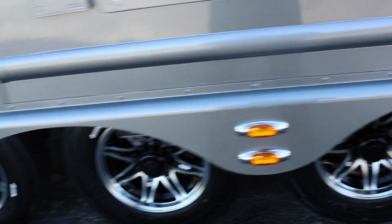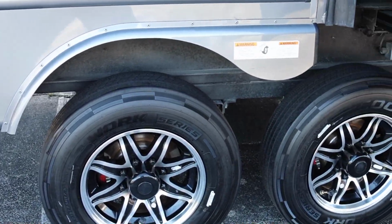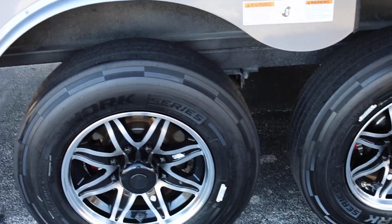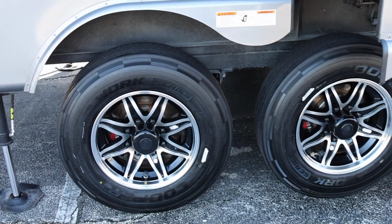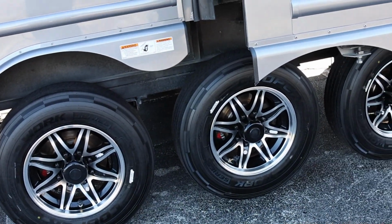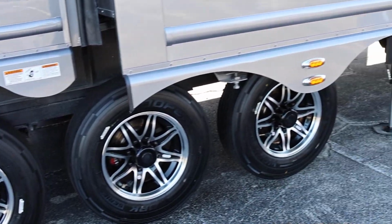Now, to nobody's surprise, they're using the Cooper tires. These are going to be H-rated. They have like 4,800 pounds of capacity, 126 PSI, independent suspension, disc brakes, 8 lug. I mean, this is just an overbuilt rig.